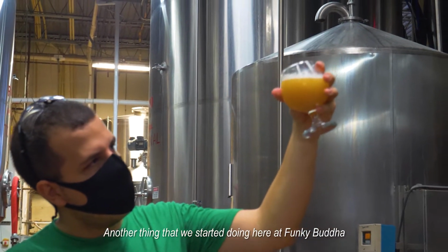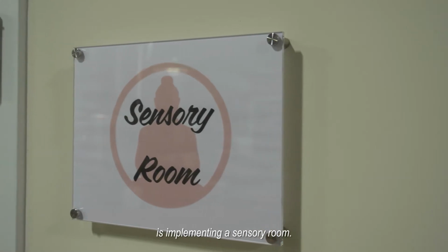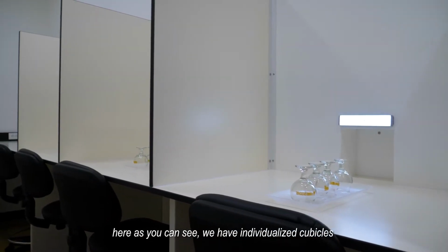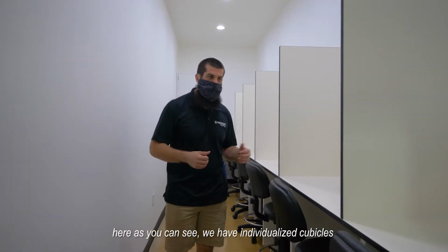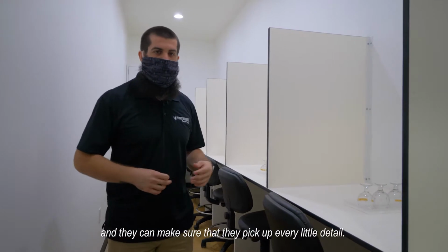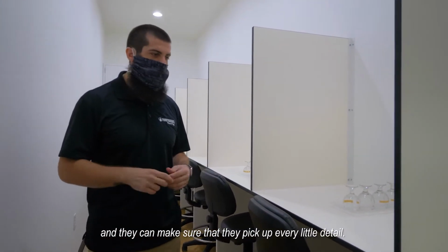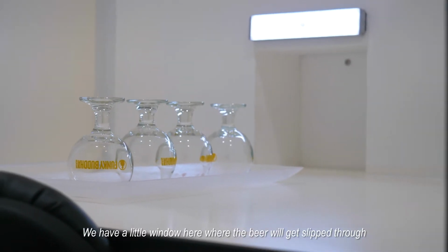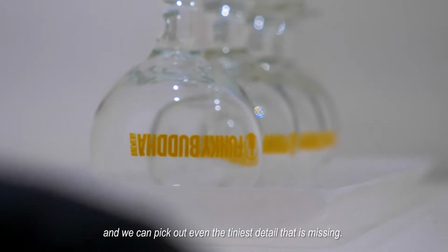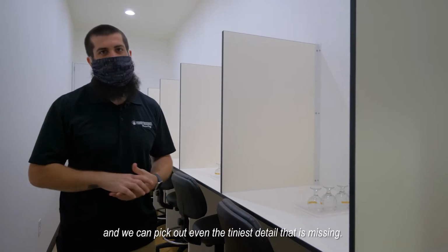Another thing that we've started doing here at Funky Buddha is implementing a sensory room. So this is just a quick look inside of our sensory room. Here, as you can see, we have individualized cubicles to make sure that our testers are focused on the beer and they can make sure that they pick out every little detail. We have a little window here where the beer will get slid through, and that allows them to stay focused on that beer. There's no extra distractions, and we can pick out even the tiniest detail that's missing.